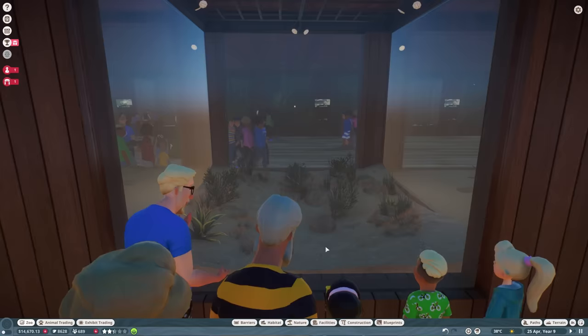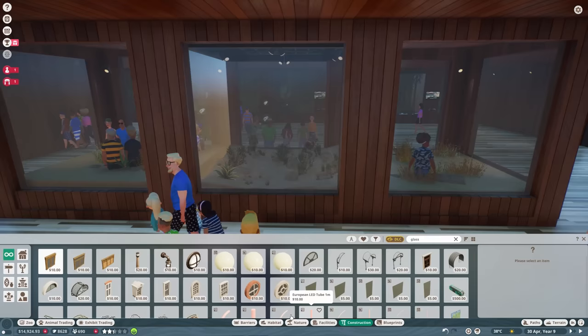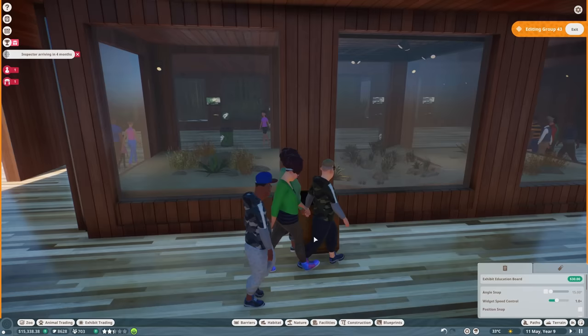We do need to work on the research for all of these exhibits because then we'll start to unlock things for them. Oh, and we need to sort this out because we don't want them doing that in any of the habitats. So if we set up some barriers, that will stop guests from walking through where we don't want them to go. And we need to add in our education and donation bins.